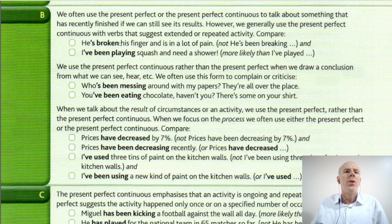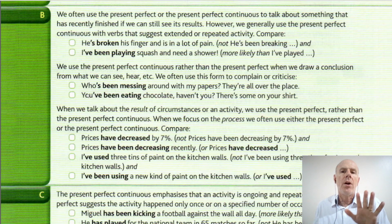You see, we use the present perfect continuous rather than the present perfect when we draw a conclusion from what we can see or hear. We often use this form to complain or criticize. Who's been messing around with my papers? They're all over the place. You've been eating chocolate, haven't you? There's some on your shirt.